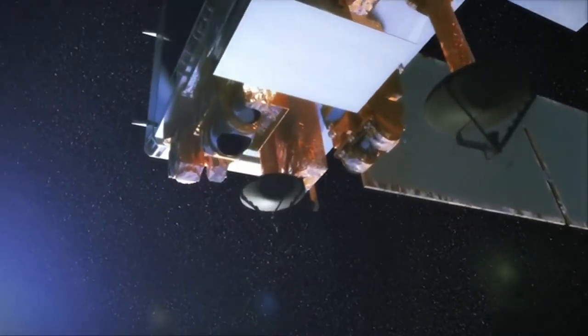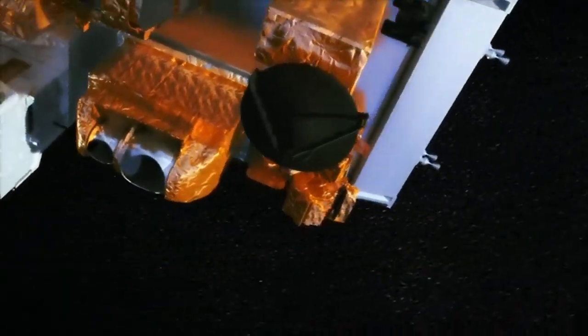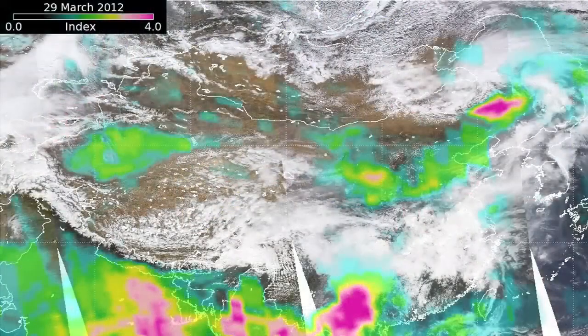The images that I made basically came from a new instrument that's on the Suomi NPP satellite called OMPS. OMPS' main mission is to measure ozone, but one of the other neat things it can do is detect smoke and dust. What you're looking at in the images is something called the aerosol index.